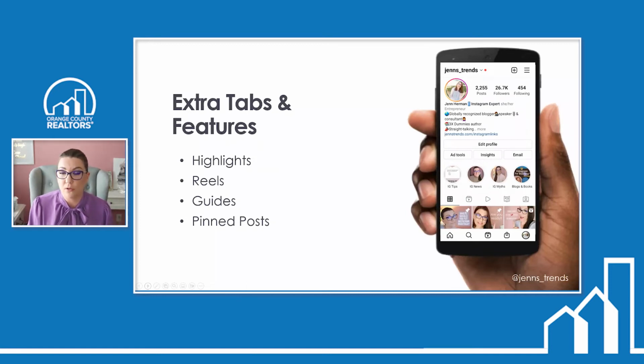And then pinned posts is a relatively new feature, which I am super excited about. And you can see those first two have the little thumbtack icon. That's because they're pinned. It means it took them out of their spot on the grid and moved them to the top. So I typically have three pinned there.